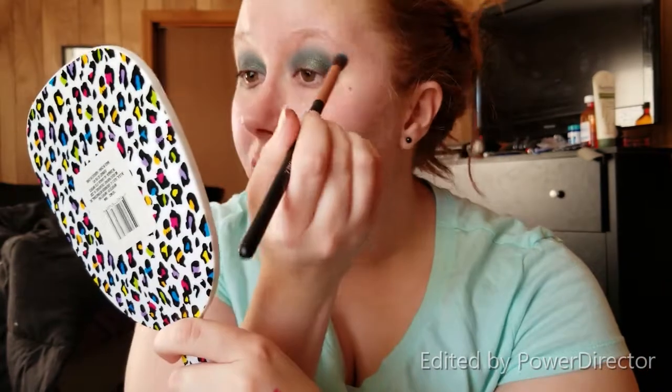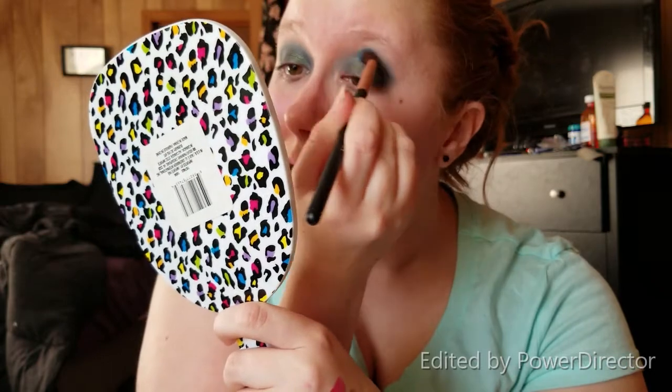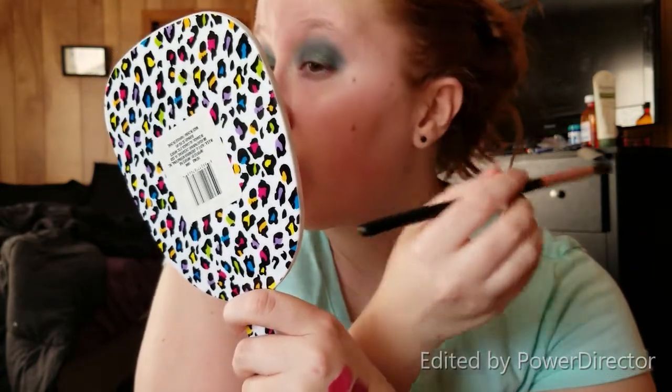So far, not that I'm surprised, because all Colourpop shades perform really well, but none of these are having any issues blending with the other shades or playing together. They all work together really well so far, the whole three that I've used.